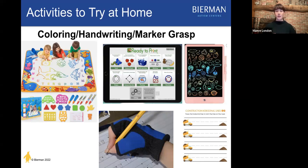I definitely recommend those. I tend to steer away from technology in my sessions personally as a therapist, but sometimes it is the best entry point to use as a bridge from a technological presentation to a pen and paper presentation. So something like an app called Learn to Print is really helpful because you can be using a stylus. So again, you're getting those grip opportunities by using those styluses to connect dots or follow pathways that are vertical, horizontal, circular.